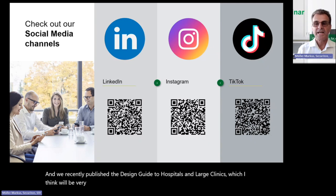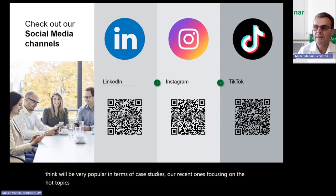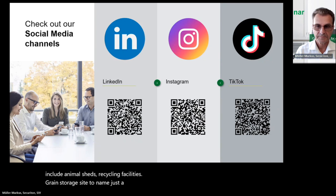In terms of case studies, our recent ones focusing on hot topics like lithium-ion batteries and wind turbines are proving a hit. Others include animal sheds, recycling facilities, and grain storage sites, to name just a few.